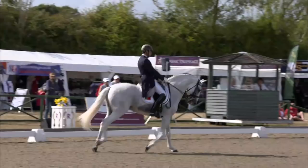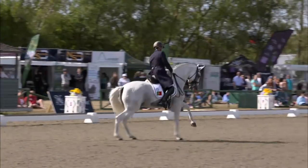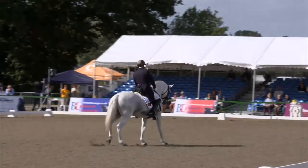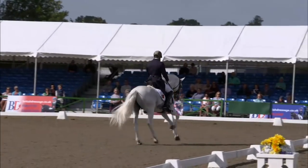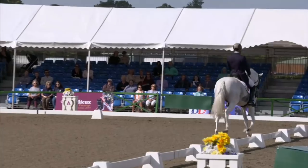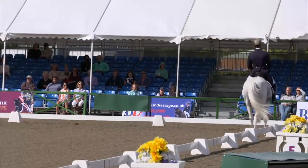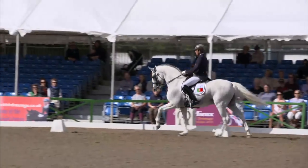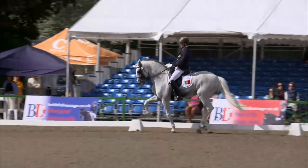So into the twos. They're very correct, but they seem to sort of slightly slip through. Yeah, it looks like he's changing the canter stride a little bit. I'd like to see it looking like it was just all one flowing stride of canter that you just happen to change lead on.